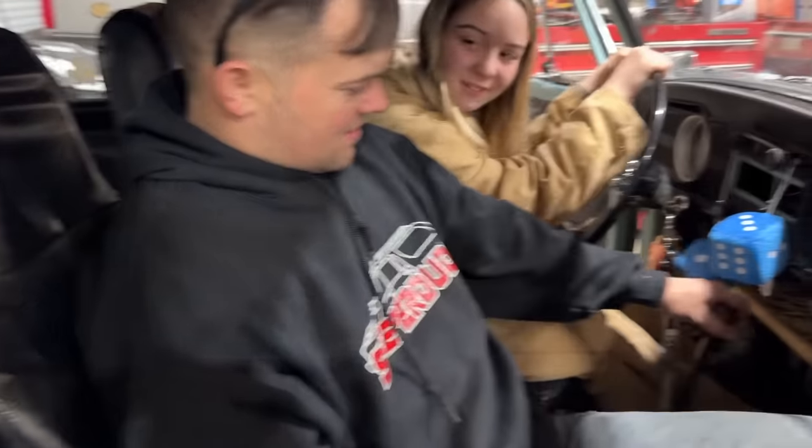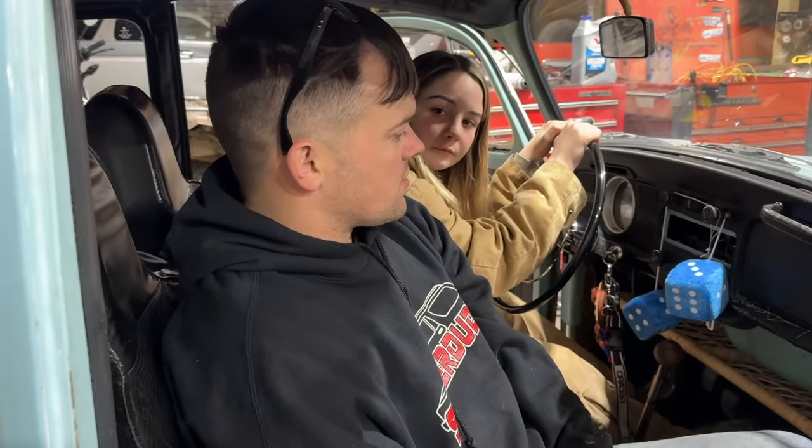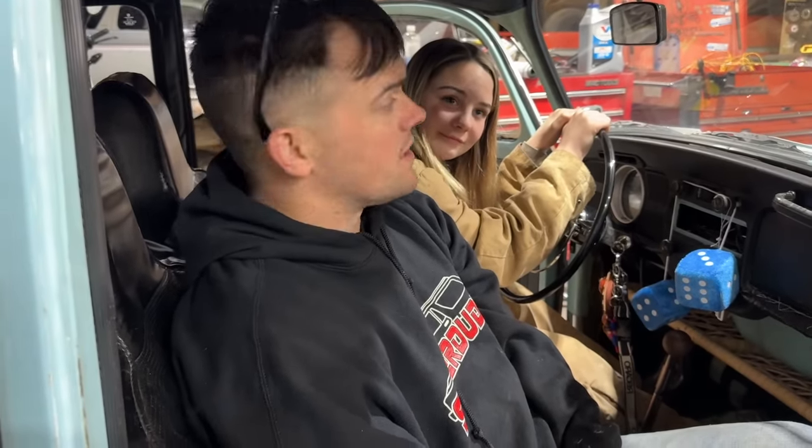I love the shifter. Oh, I do too. We got it. I've been wanting to put that thing in there for a long time now. I know. Well, that's going to be it for today. It is getting late and it's getting super cold out here. I think I'm going to set a heater in here and let it keep the inside warm for this glue to set up and dry good. But we will see you guys tomorrow and finish this thing off and take it for a drive.